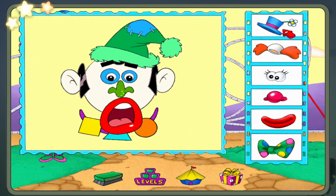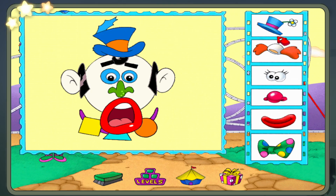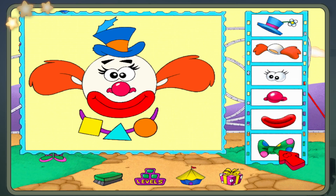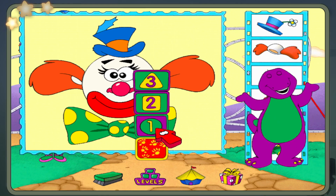You changed the hair. That clown looks surprised. You gave the clown different hair. That's a funny pair of eyes. You gave the clown a different nose. That clown looks happy. You changed the tie. The new game button.